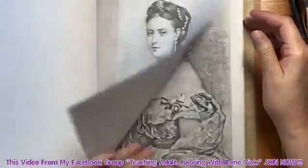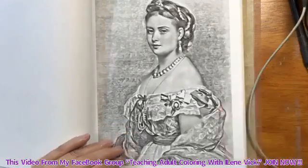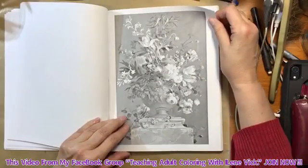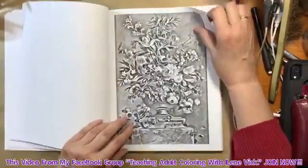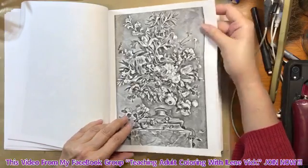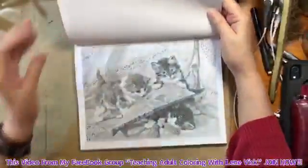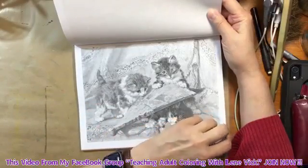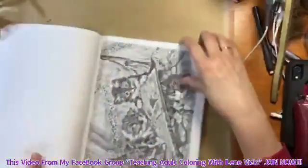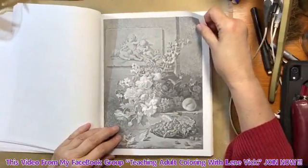The variety is fantastic. A lot of Victorian books will be like All Women, for example. Zoom out. And for those of you that love to do things with floral arrangements, florals are very popular. Oh, look at the kittens. So you get the general idea. I definitely will be doing pieces out of this so you can see. I'll do a tutorial on it and you can see how to color it.